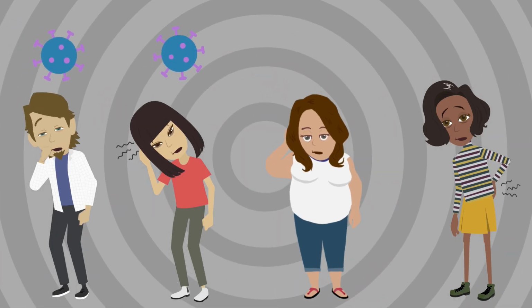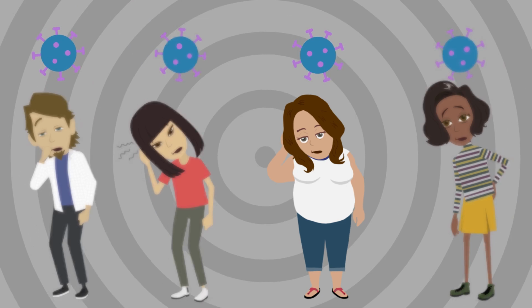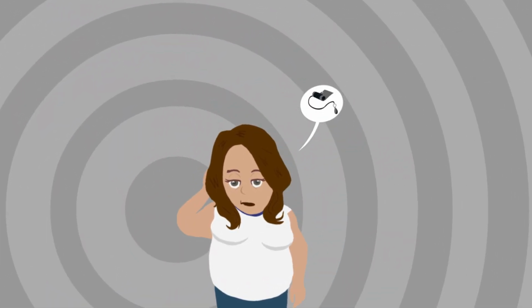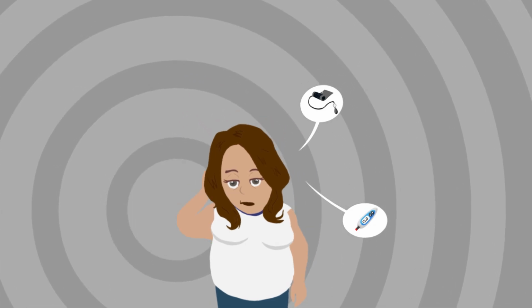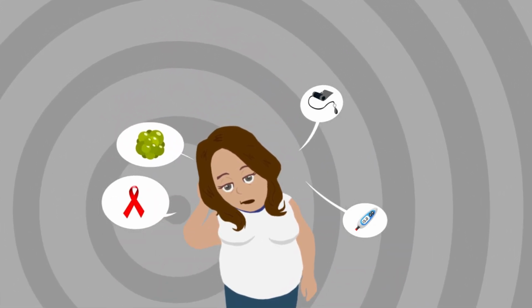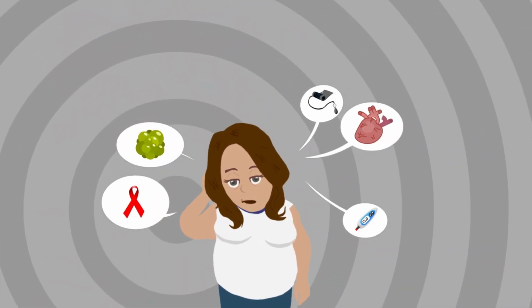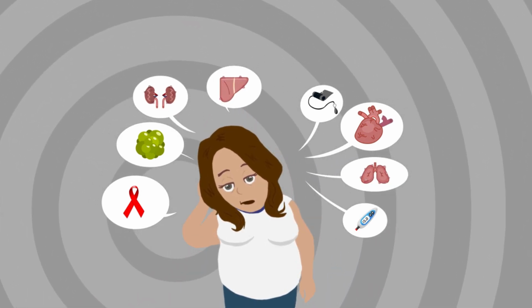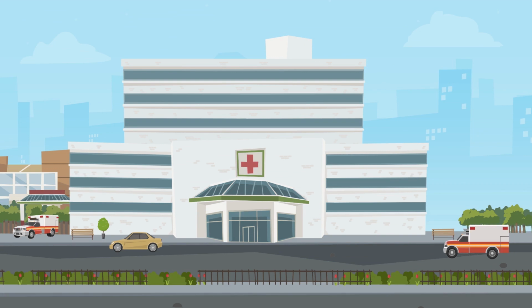1 out of 4 people who get COVID-19 have chronic health conditions such as high blood pressure, diabetes, HIV, cancer, heart, lung, liver, or kidney disease. These people are more likely to get sicker with the virus and to require hospitalization.